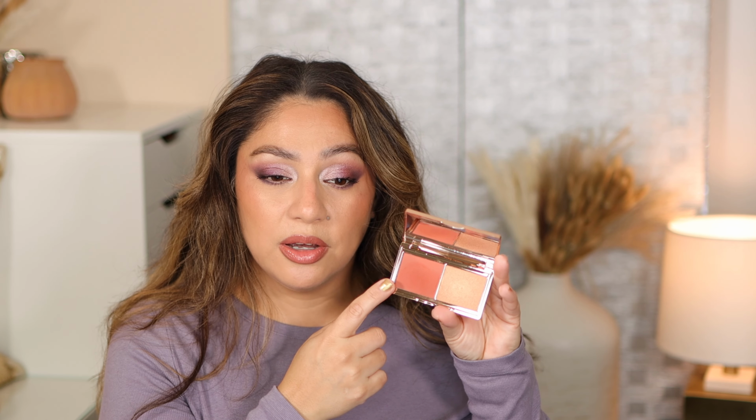So now I also tried this little face palette from Charlotte Tilbury, and this is the one that I have been reaching for the most. But I thought that I was going to be reaching for this one a little bit more, just because this terracotta shade is so beautiful. But to be quite frank with you, the blush is absolutely stunning, and I can definitely reach for this shade all year around. It's just the highlighter that is a little bit too deep for me, but I knew going in and buying this product that the highlighter was going to be a little bit too deep for me. But this one has stolen my heart.